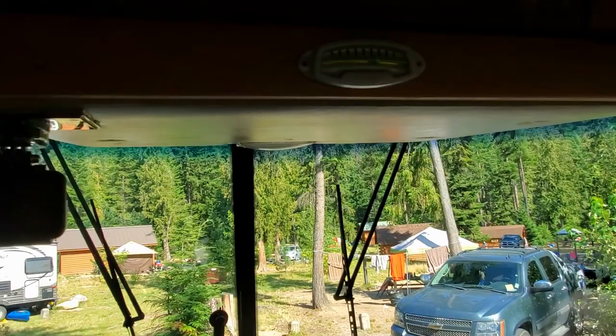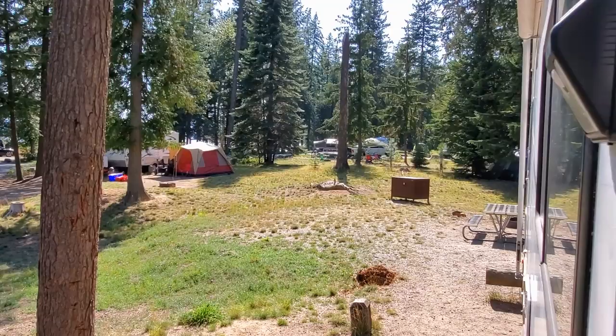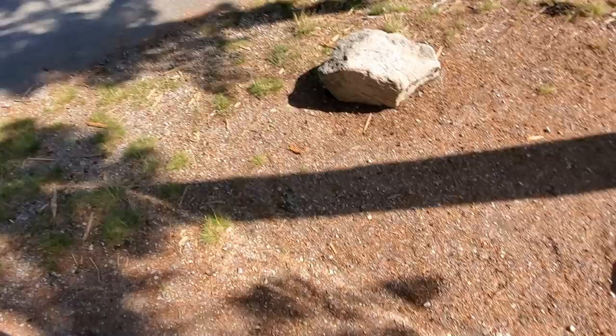We're off on the center. A little off here. We get it all figured out. That's some amazing driving, man. It's tight. It's real tight. Thank you, bud. Here we are. Let's look at my campsite right quick.